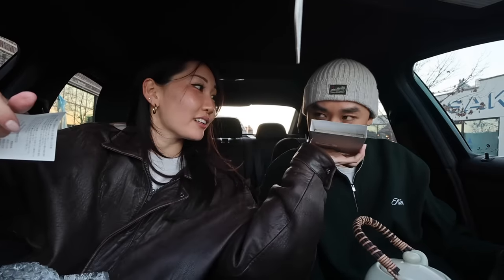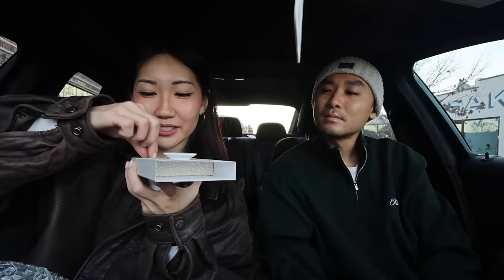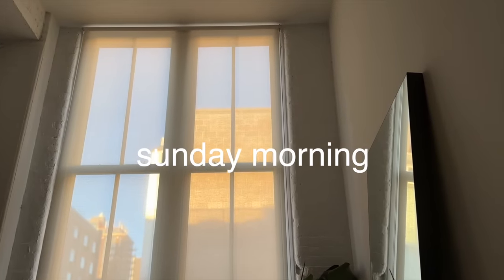I also got this incense cone, which I used to use when I was little. Oh, it smells good. So they're little incense cones. You put it on the dish and then you put this on and you light it. It's too early right now on a Sunday.